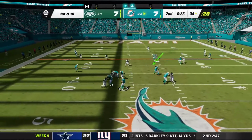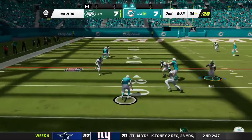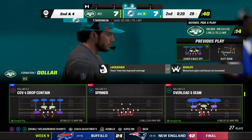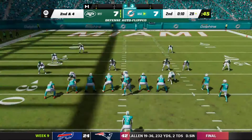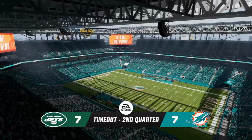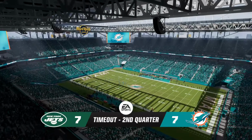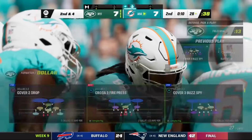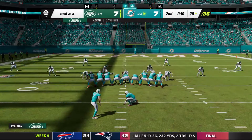On first down, Tagovailoa. That's out to the flat for Edmonds. And he's going to be taken down at the 28-yard line. Now a timeout signaled for, and they'll get it with 10 seconds to go before halftime. Just about every quarterback is trained to really look downfield first before you come back and make a nice, safe throw. And in this case, that's exactly what he did.